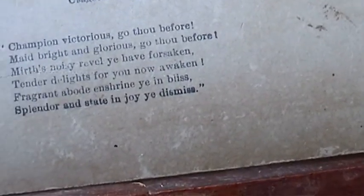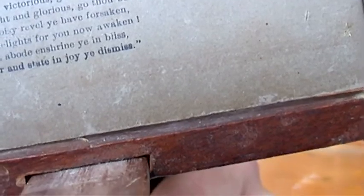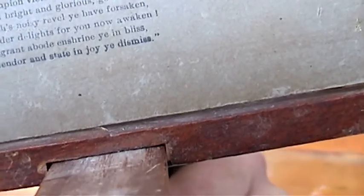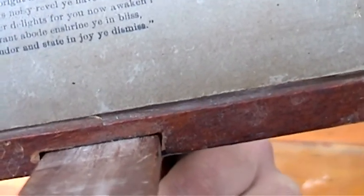Champion victorious, go thou before. Made bright and glorious, go thou before. Mirth's noisy revel ye have forsaken, tender delights for you now awaken. Fragrant abode enshrine ye in bliss, splendor and state in joy ye dismiss.